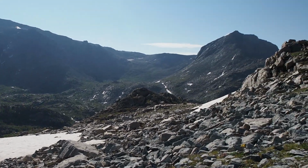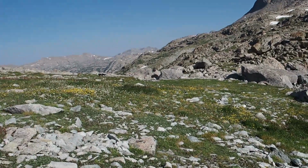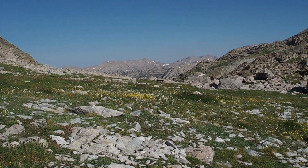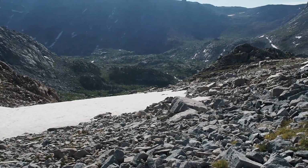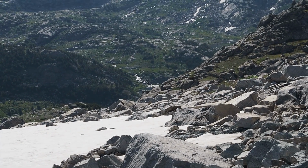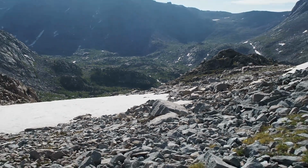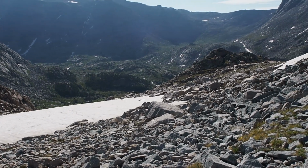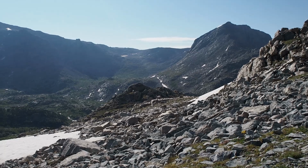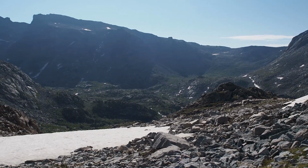Well, I'm up to the saddle between Wall Lake and Island Lake. Island Lake's that way for 1.5 miles. And down there, if I can zoom in enough or not, it's the tail end of Wall Lake. So we'll go down around this snowfield and down. I think that way, according to the map, is too steep. Guess we'll find out when we get there. There's Wall Lake.